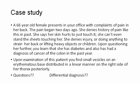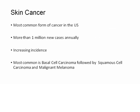Upon questioning her further, you learn she has diabetes, and she also has a diagnosis of cancer of the colon in the past year. So upon exam of the patient, you find, yes, I see herpes zoster. Very good. Find small vesicles in a linear manner on the right side of her thorax. Very good. All right, we're almost finished here.